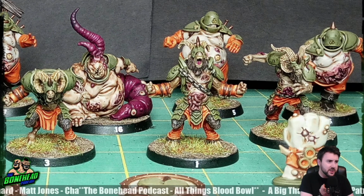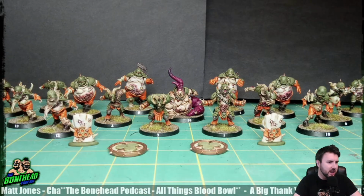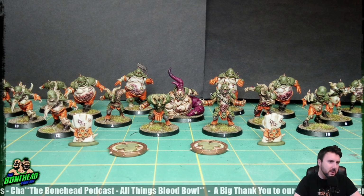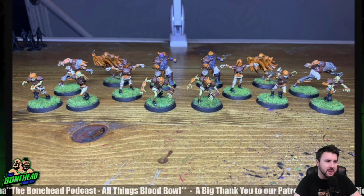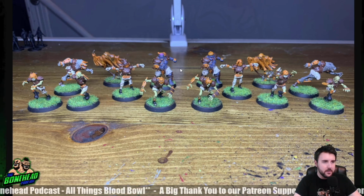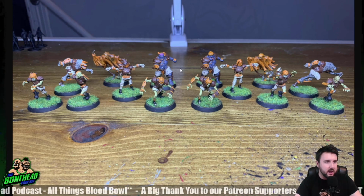That's really clever. Using just a couple of third-party miniatures to make your team unique is a great way of just adding a little bit of something to the team. So Jelly, that's awesome. Love to see the work there. Right, what do we got up next?